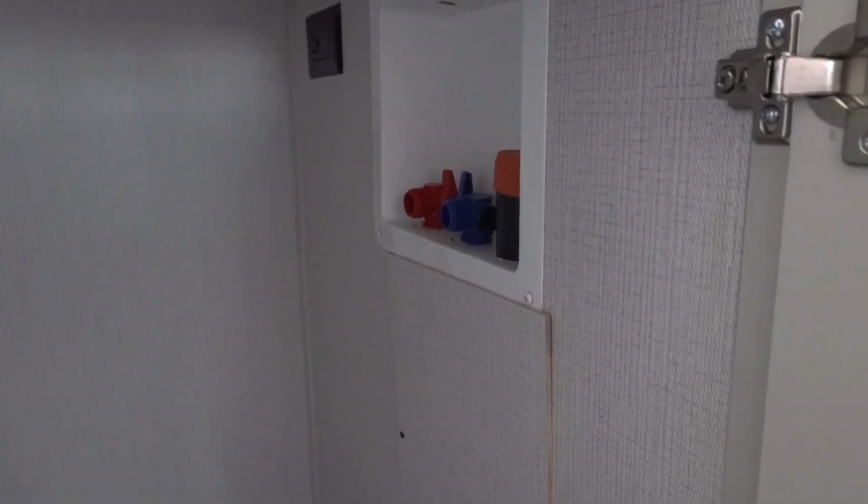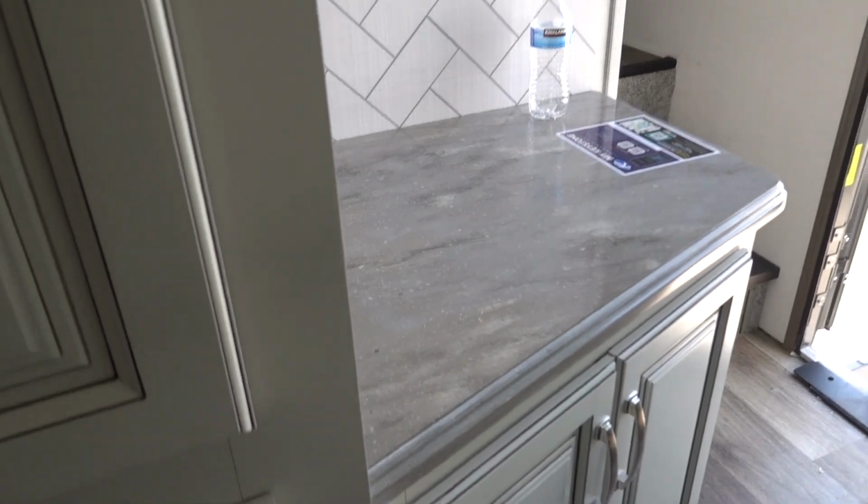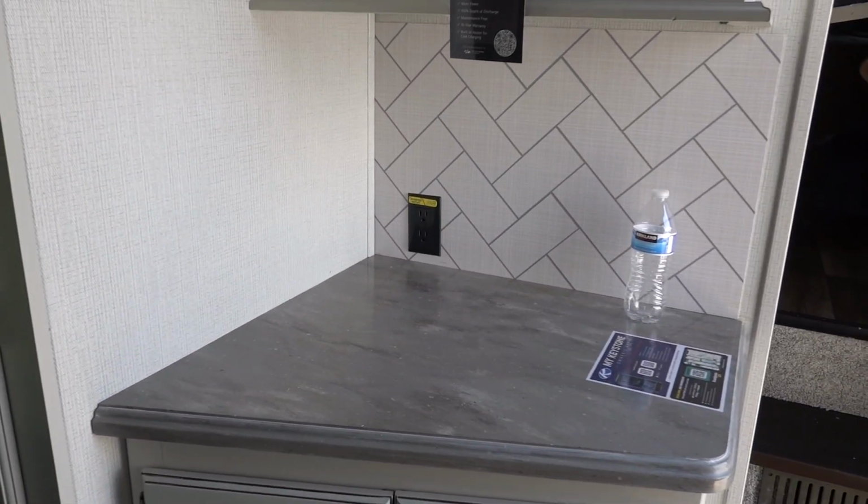And then you can see those connections down below with the power outlet. And as I mentioned, you put your coffee pot on this outlet. Nice backsplash too. And then here's a little bit of storage down below. Pretty wide and deep too.